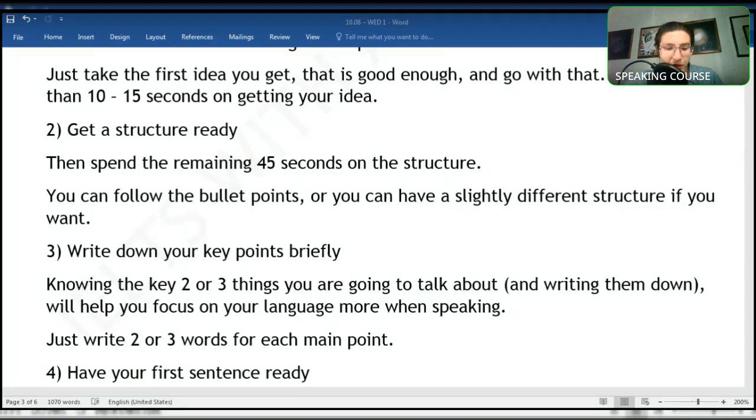Next one. Describe a film or movie actor from your country who is very popular. 3, 2, 1. Johnny Depp. Whatever. Any person, doesn't really matter who. It doesn't even have to be from your country. You can just lie. Whatever.